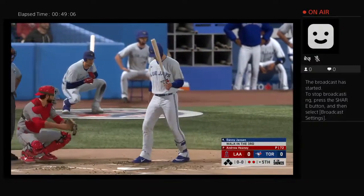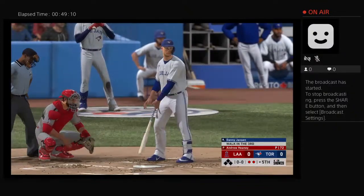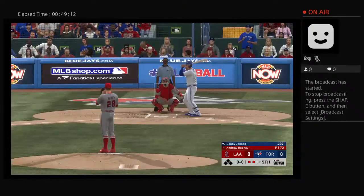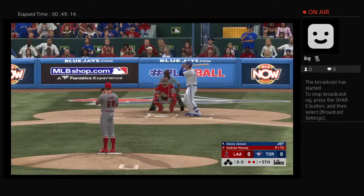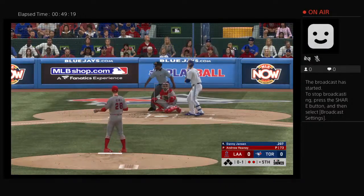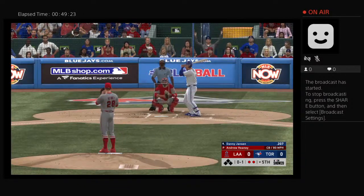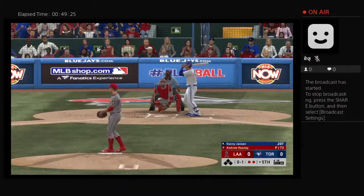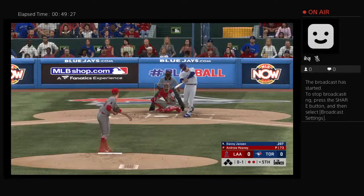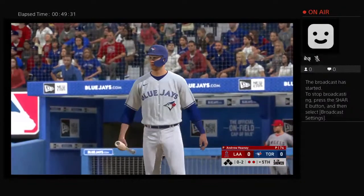So coming to the plate, Danny Jansen. He drew a walk his first time up. Now here's the pitch. And he lays off a pitch in there for the first strike. Ooh, right on, but this is foul down toward the box at third.